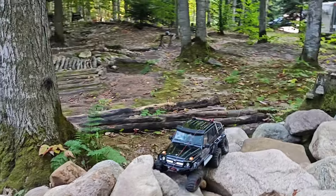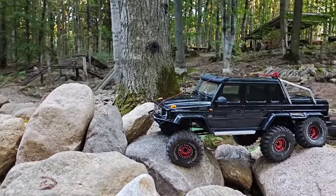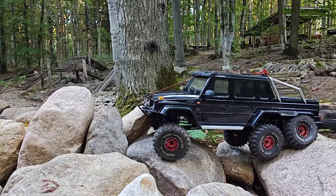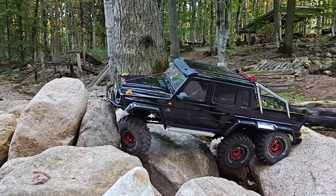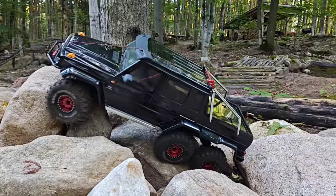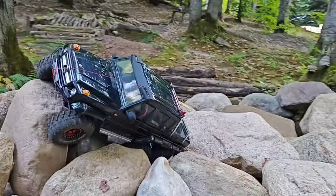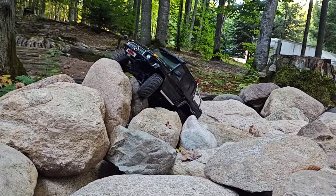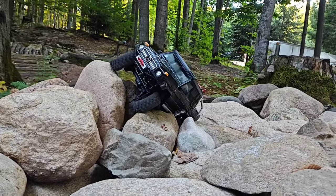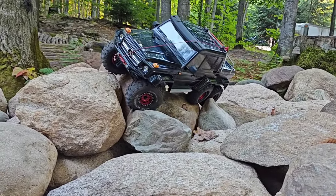You're stuck over here on the Rocky Divide. Give it a whirl there, E. TRX6 Mercedes-Benz, awesome truck. Wish I owned one personally. Oh, get out of the track, little side. Yeah, I don't see it working out very well. There, cut hard, cut towards me. Yeah, come this way, come forward this way. Keep staying on that angle. There you go, go straight. There you go, cut hard right. Or keep cutting left.